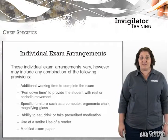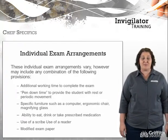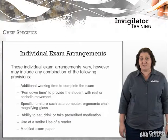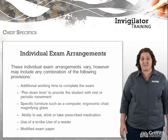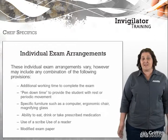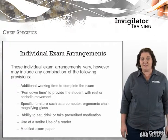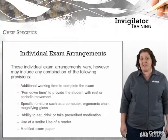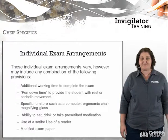They may have additional working time, pen down time to provide the student with rest breaks or periodic movement breaks, specific furniture such as the use of a computer, ergonomic chairs, magnifying glasses, etc. They might have the ability to eat, drink or take prescribed medication. They also may use a scribe or a reader, or they may even have a modified exam paper. For example, an exam paper may be printed on a different coloured paper or have an enlarged font.